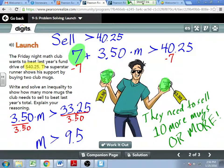Because is 11 greater than 9.5? Yeah. Is 20 greater than 9.5? Is 600 greater than 9.5? Yeah. We have tons of options here, guys. We literally have infinitely many options, or at least until they run out of mugs.